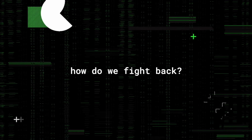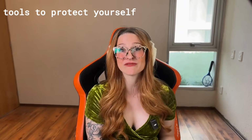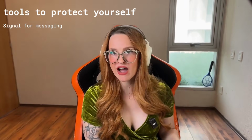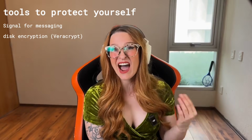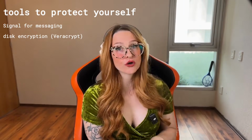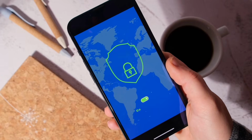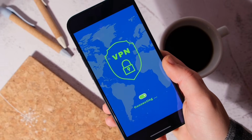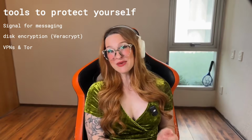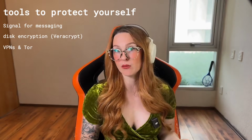Even the most powerful system has cracks, and that's where resistance starts. First, obfuscation. Privacy tools are not optional anymore, they are basic survival. Encrypt your messages and files. Apps like Signal keep your chats out of Palantir's data stew. Use full disk encryption on your computer, so if it's seized, all they'll see is gibberish. Next, blur your online trail. Every click feeds this beast, so VPNs and Tor routes can make your presence a little bit more unreadable.